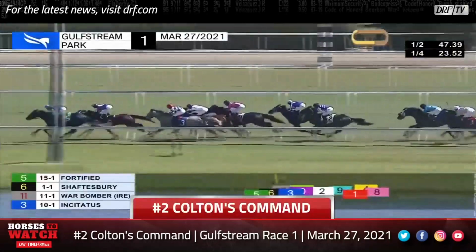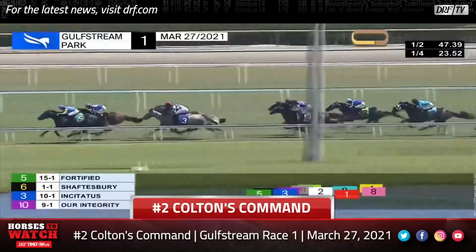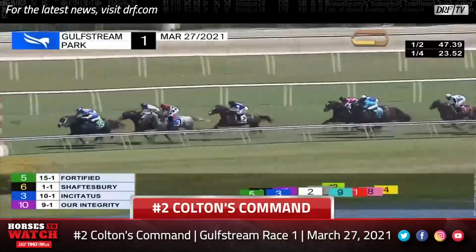He's a son of Twirling Candy. He's out of an Unbridled's Song dam, but there's really not a whole lot of quality on the dam side. This horse, though, being a son of Twirling Candy, definitely has that precocity from the sire line.